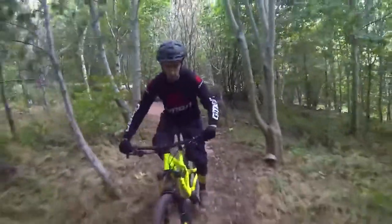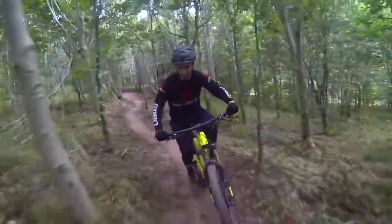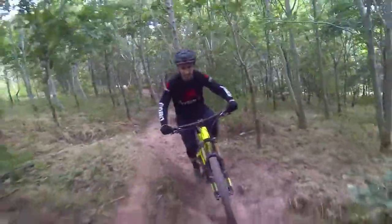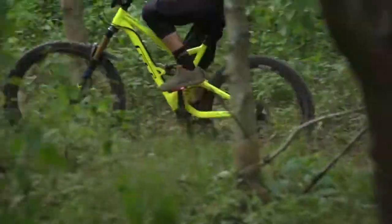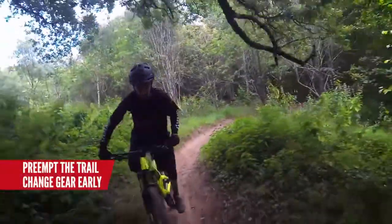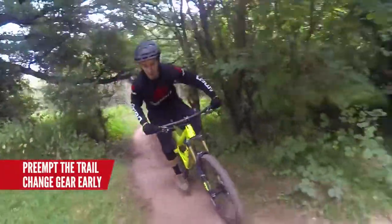Number 4, work on trying to find your natural pedalling speed, otherwise known as cadence. Good riders will change gear really often to try and stay in that cadence for most efficient power. Try and monitor your power through the pedals when changing gear so as not to crunch through the gears and risk snapping your chain. Try and pre-empt the trail as well, so you change gear early, for most efficient riding.